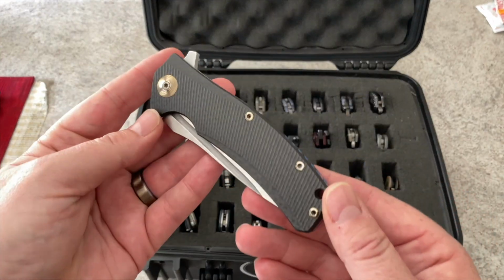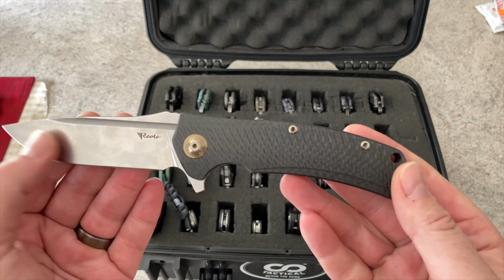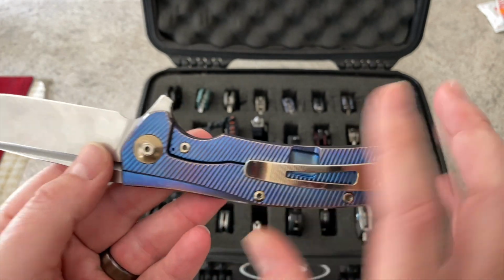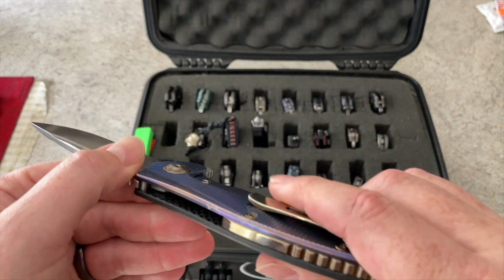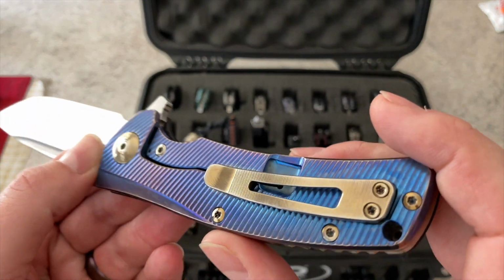So this is a knife that I picked up. It was the first overseas production knife I ever purchased. It was by a company called Riat. Great company. I know the guy that owns it. All of this work was done by me. All this anodizing is all after, and it needs to be touched up because you can see I'm wearing off the blue and you're getting into bronze.